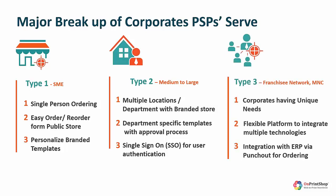Type 3 can be classified as MNC and franchisee networks. Their needs are completely different from Type 1 and Type 2. They have locations in multiple countries. They want each location to order, and they have user-wise levels, budgets, cost centers, ordering control, rule-based templates, even address books. Very often they have their own ERP like SAP and Ariba, and they want all their ordering to be done from that ERP instead of web to print. So they also use punch out ERP as well.